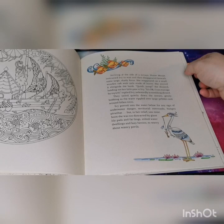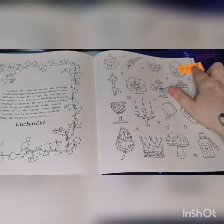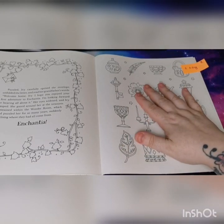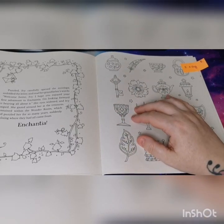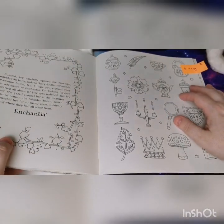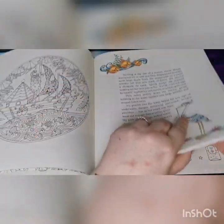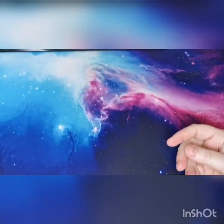And then this tag here with the number 8 on it was for a scavenger hunt that I have recorded, and one of the items I had to find was a key, and this was the page I chose. So this is the page that I actually want to colour next. I want to work my way through the pages that I chose for the scavenger hunt. So yeah, this is the page with the key that I would like to colour. So that's those.